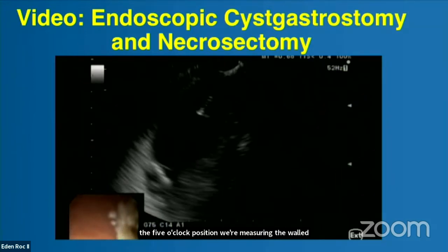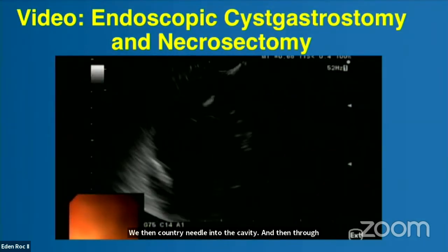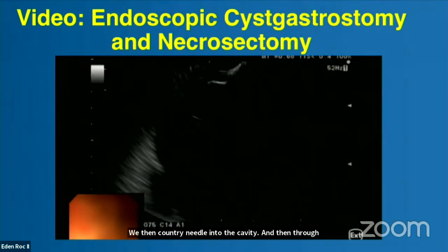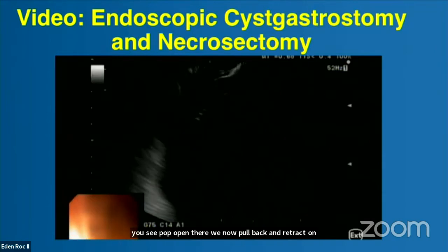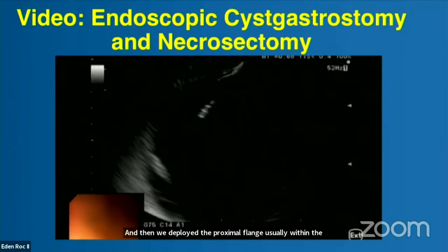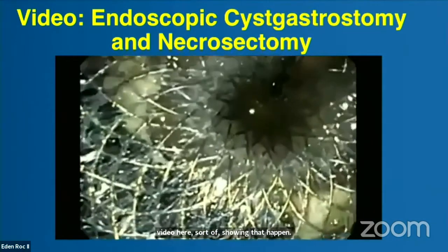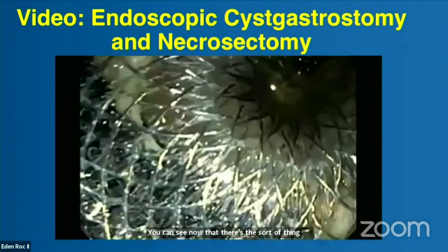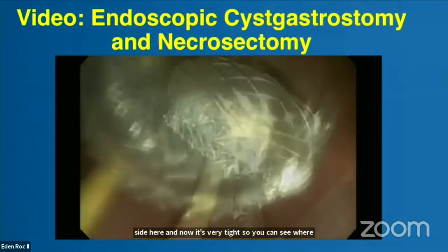We then puncture a needle into the cavity, and through the needle we deploy the distal flange, which you see pop open there. We now pull back and retract on the wall until we get a little bit of a deformity. Then we deploy the proximal flange, usually within the scope, and extrude that. You'll see a video here showing that happen. You can see now from the gastric side that it's very tight, and we're pulling on the introducer, the guide wire there.